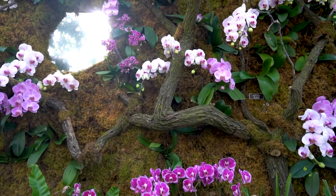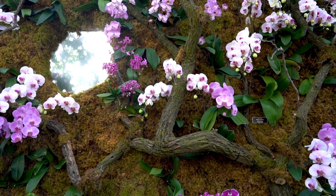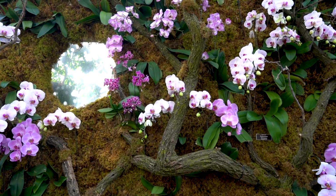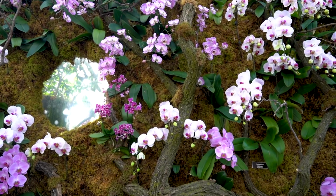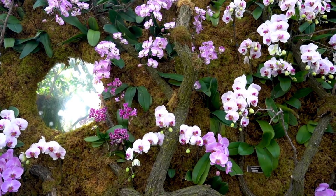At the end of the vine gallery is another one of these spectacular green walls using reclaimed locust wood from the grounds of the garden. Throughout this green wall are a number of new and interesting Phalaenopsis hybrids.